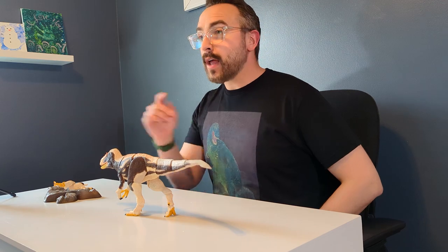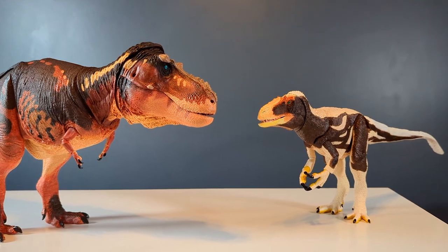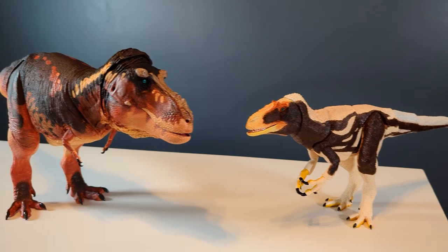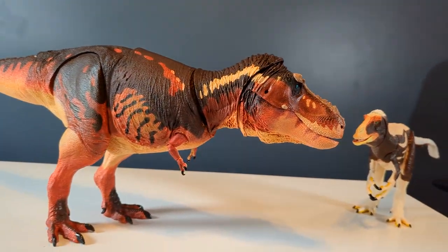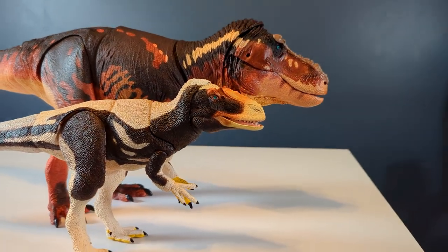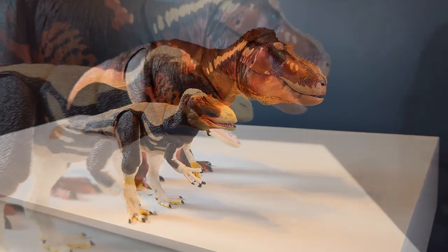Very, very cool. Now let's get a look at it next to the big T-Rex and next to the Torosaurus and next to the Sauronitholestes of all of the beasts of the Mesozoic figure lines. Here it is next to the Rex. Very cool that they're both 1/18 scale. So you can get an idea of just how massive T-Rex really is. And these are all, of course, the Tyrannosaurid figure lines, so they are all relatives in the dinosaur taxonomy. So Yutyrannus is a relative of T-Rex.